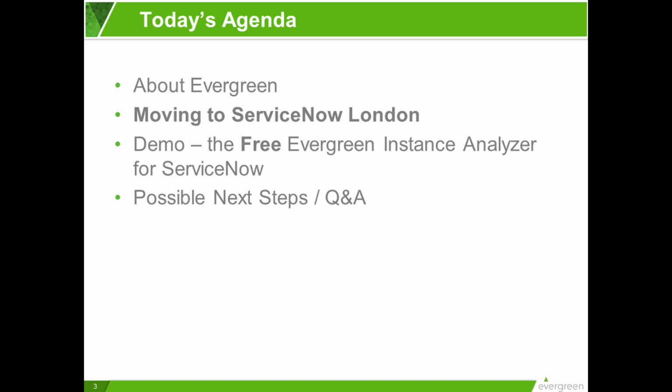Our goal always is to share valuable information and insights you can use in your planning and activities right now. The topic we will explore today is moving to ServiceNow London, how to best benefit from it. So here's our agenda. After a very little about Evergreen, we'll dive into it. And beyond that, we'll demonstrate these concepts in a new free code audit technology we have built to help you with your ServiceNow instance. Then we'll answer questions if you have any.